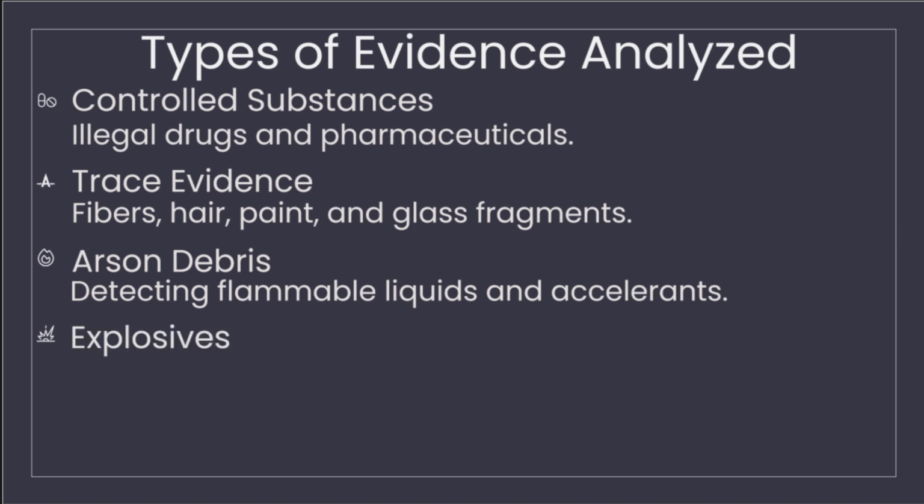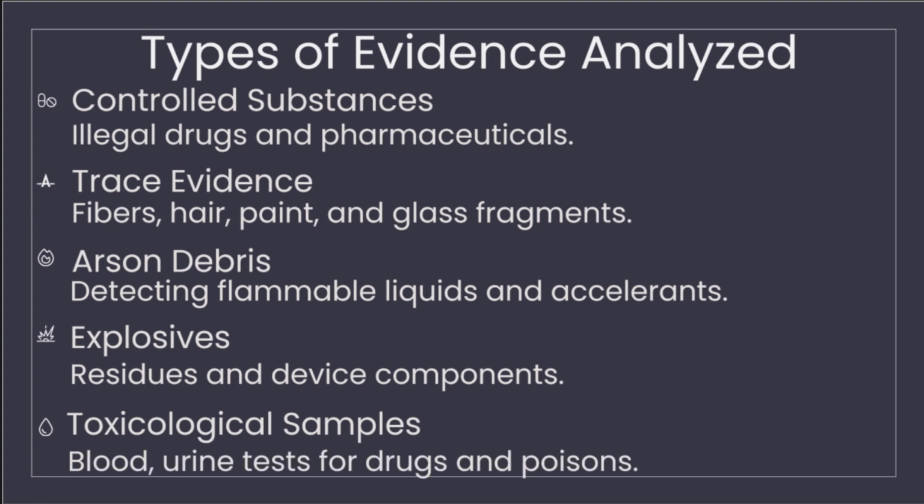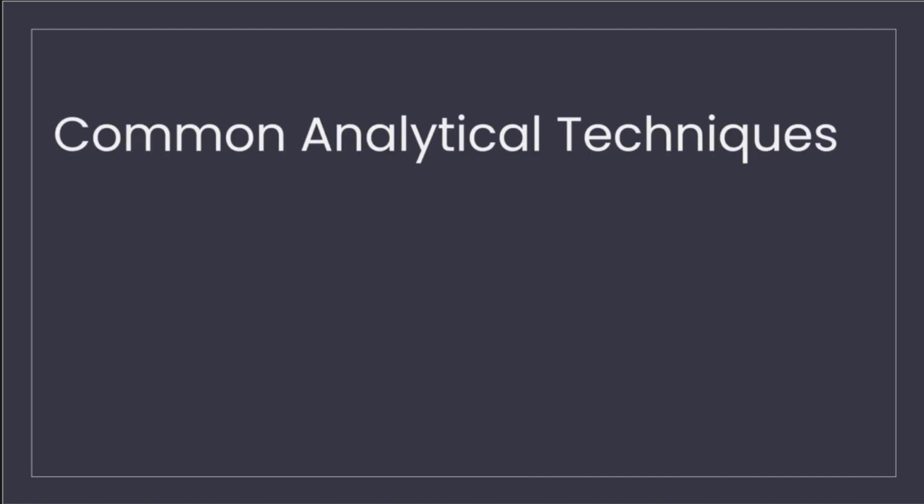For explosives, we analyze residues and device components. Toxicological samples like blood and urine are tested for drugs and poisons. These are the key areas of focus for our forensic analysis work. Let's now talk about some common analytical techniques, and one of them is our GCMS.